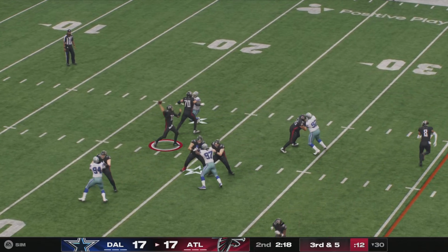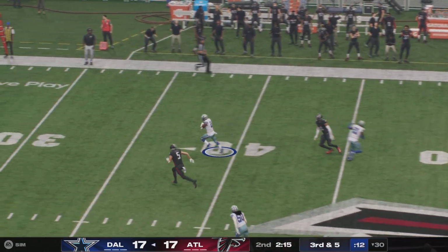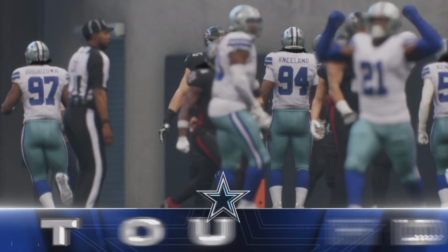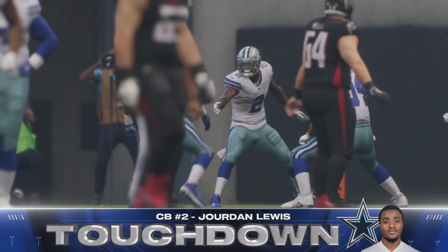Cousins. Trying to get it to Robinson, and it's intercepted. Picked off by Jordan Lewis. And he takes this one back into the end zone, and the Cowboy defense has a touchdown.